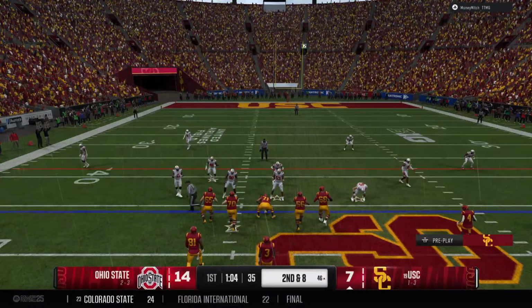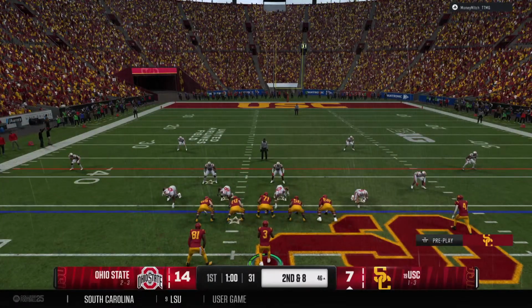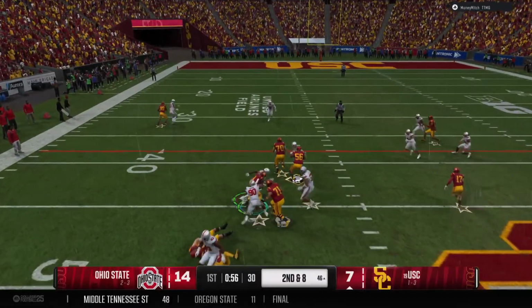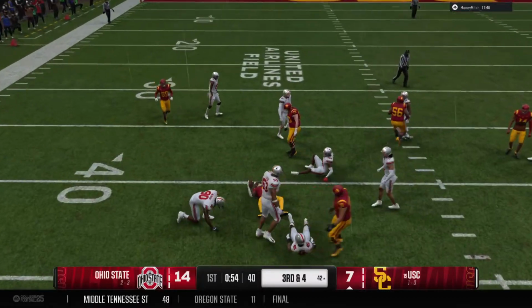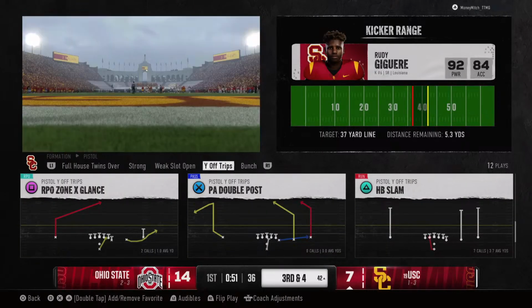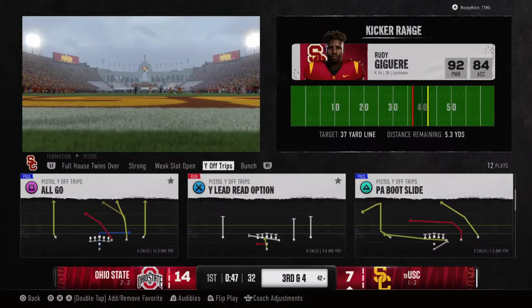After picking up a couple, it's 2nd and 8. A touch pass on the jet sweep. A solid pickup there before the defense is able to make the stop. Well, and on these little push passes, timing is so important. You're trying to snap it right as he's getting a full head of steam.